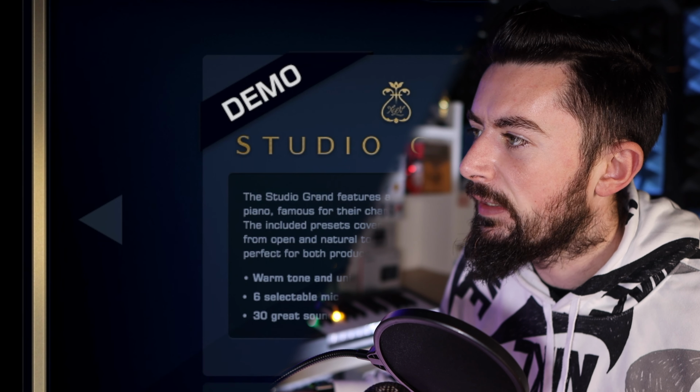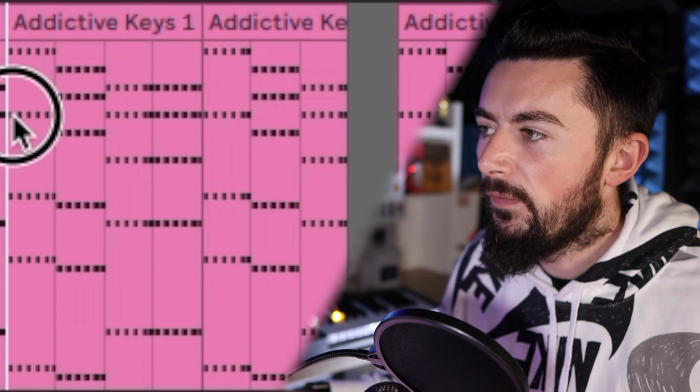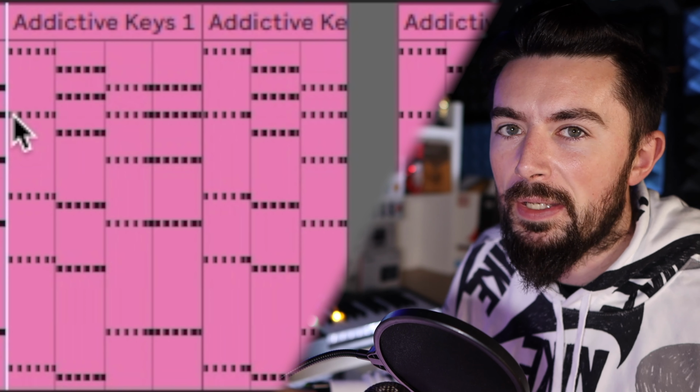That piano is Addictive Keys. I used a free demo. It's free, it's great to use. And then in the drop, I switched the piano up to a different melody.